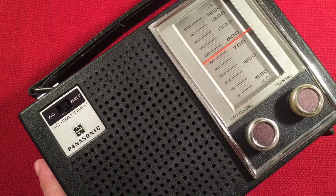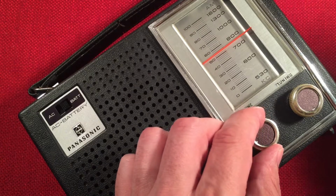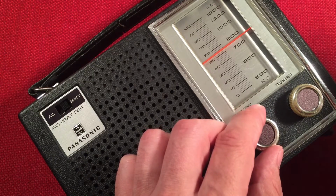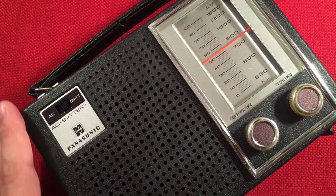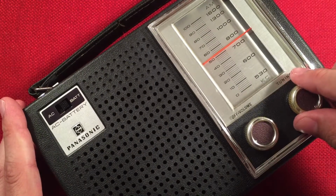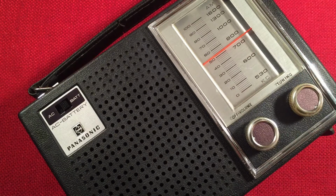Okay, I'm not sure. I think this is 740. I don't know if they're playing music here or not. Just turn it down. Yep, CFZM. It comes in really good. So CFZM Toronto, Ontario is 460 miles. Let's see if we can get WSB next to it.